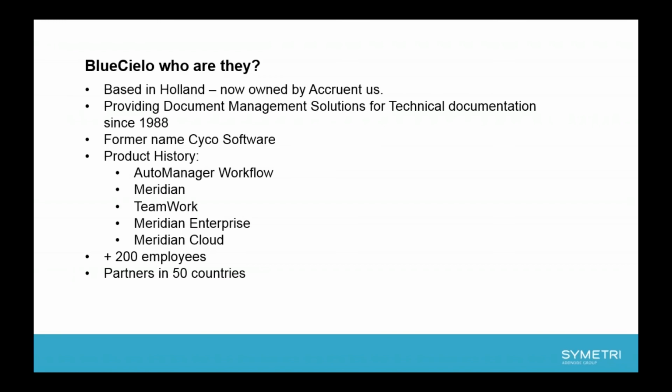They are skilled people, knowing what they are doing, because they have done this for many years, and they have always had the focus on technical documentation, which in the start meant drawings, AutoCAD drawings or MicroStation drawings. But it has developed over the years, so nowadays we manage documents from all the larger CAD vendors and Office vendors as well. And it's really a nice system. I will show you a little bit later.